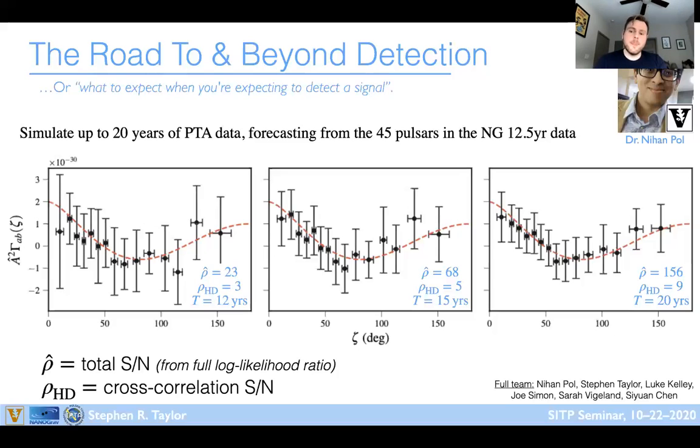We allow there to be also some chromatic variations due to dispersion measure. But in the future, we do need to model each pulsar on an individual basis and account for the idiosyncrasies in each pulsar. Provided we can do that, then we don't expect it's a problem, because we characterize the observations over lots of radio frequencies, allowing us to isolate dispersion measure variations from other noise.